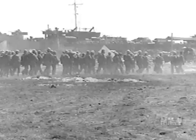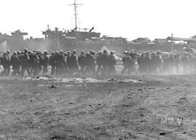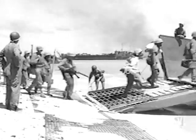But in the minds of the fighting men, as they shouldered their packs to go back to their transports, there was only one question. Where next? The battle for Roy and Namur and Kwajalein was over. A battle that had ended with a firm American foothold in Japan's outer empire. Now they were moving again.